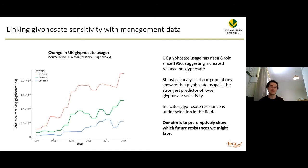So putting the two together, it's suggesting that rising glyphosate use in the field might be acting to select for blackgrass plants with lowered sensitivity to that herbicide. And so that raises the question of whether that's going to open the door to glyphosate resistance in the future. So that's really our aim with this type of work. It's both to show what resistance is out there, but it's also to highlight what future resistances we might face in the coming years. Next slide, please.